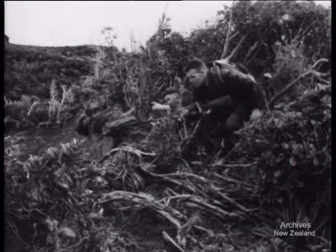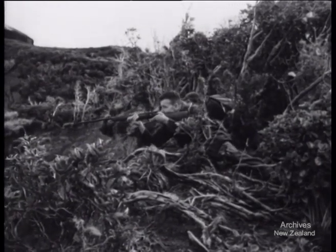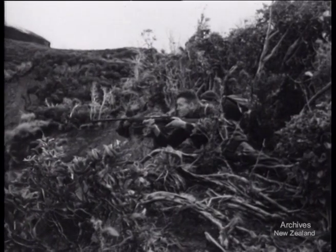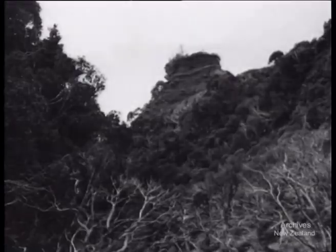Due to a sustained effort to eradicate the goats, they've gradually been driven towards the upper slopes, where they've become increasingly shy and difficult to shoot. Just on 10,000 goats have been killed in the last 5 years.